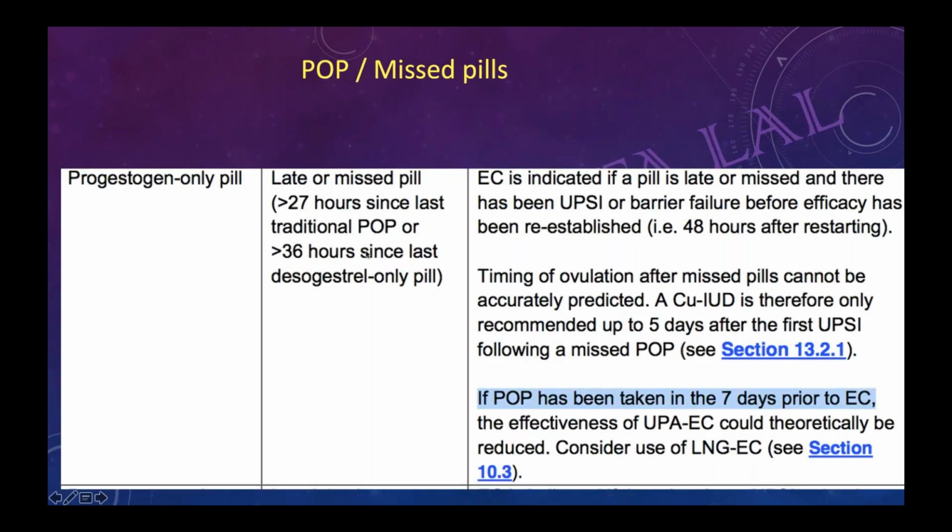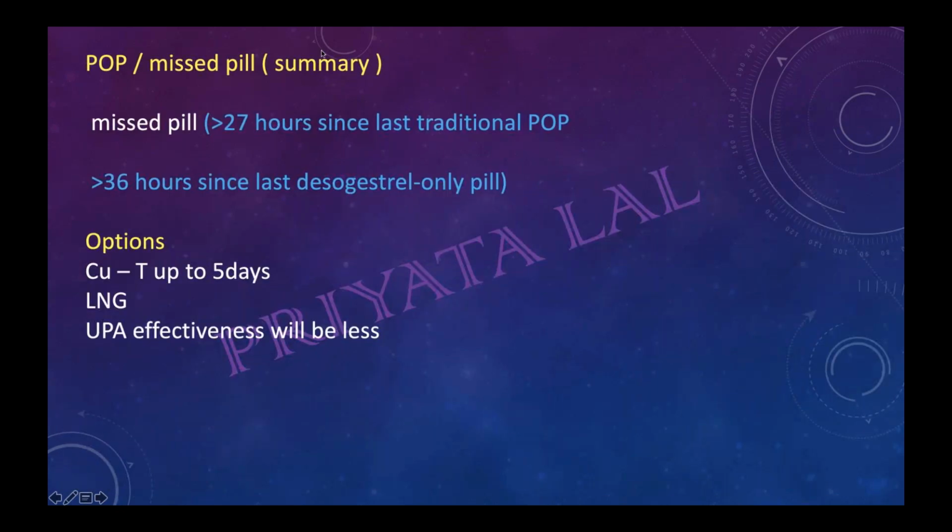Now, the patient is on POP and has missed pills. So this is the summary. We discussed this in the last class also. If the patient is taking the traditional pill, we already know that is the LNG pill, and the patient has been late by 3 hours or 27 hours with the last pill. Second, if our patient is taking desogestrel, we already know that with desogestrel ovulation is suppressed in 97% of the cycles, so it has a larger window of 12 hours. This is recalled from the last class. If she has been late by 36 hours from the last desogestrel pill, then in this scenario she has to take emergency contraception if UPSI has happened.